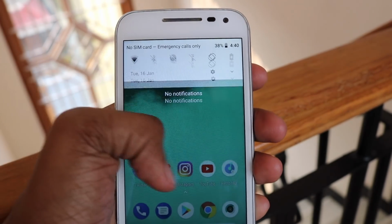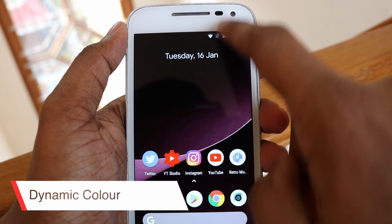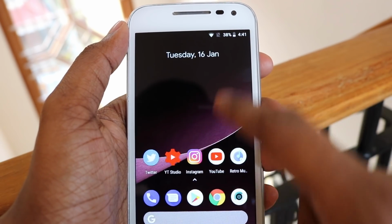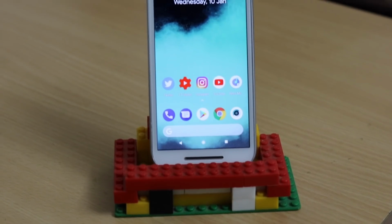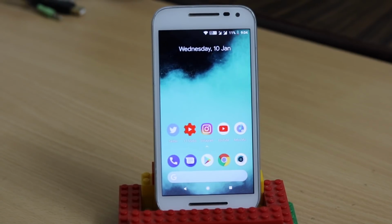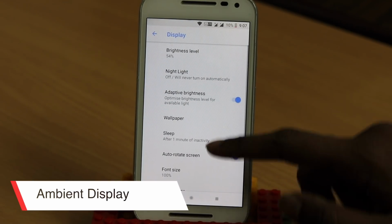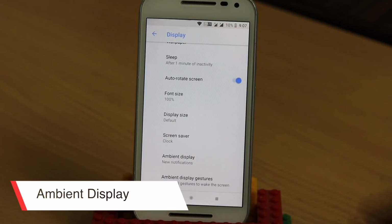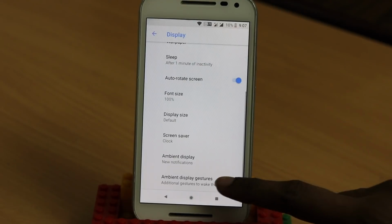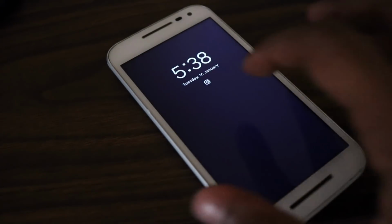Another interesting change made to Android 8.1 was that the pull-down shortcuts menu also changes its color dynamically to dark or lighter themes based on the wallpaper. So with all these, I think it has made justification for its name, the Pixel Experience. Under display settings, we also have the option to enable the ambient display. This can be invoked either by waving at the proximity sensor or when you pick up the device from the table.